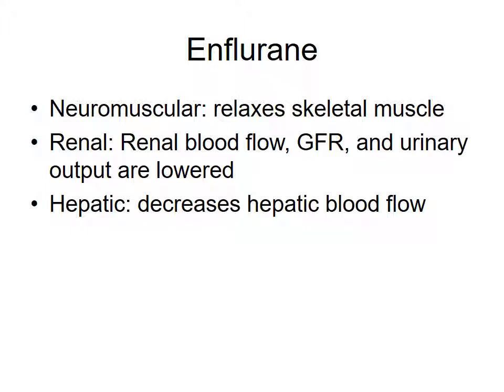Have you gone through any IV drug classes? Have you talked about rocuronium? Or it's just way too early for this stuff, you guys. Well, you will. You're going to see that there's a wide variety of different muscle relaxants that we give, and there's various reasons for giving them. That's one of them.